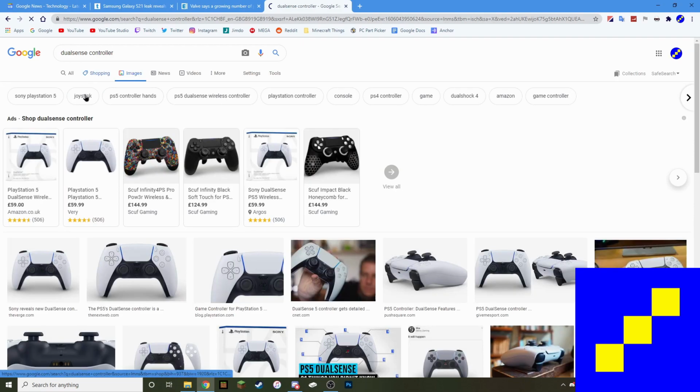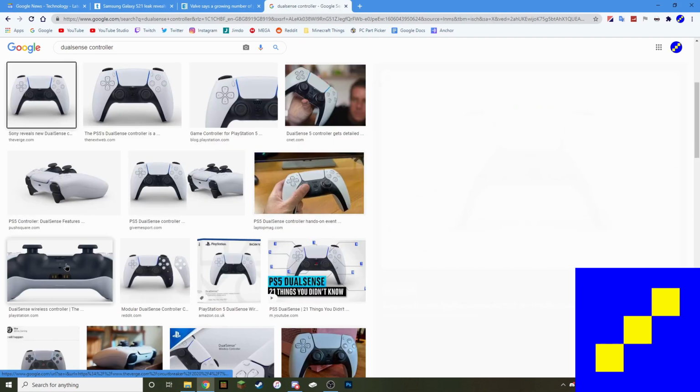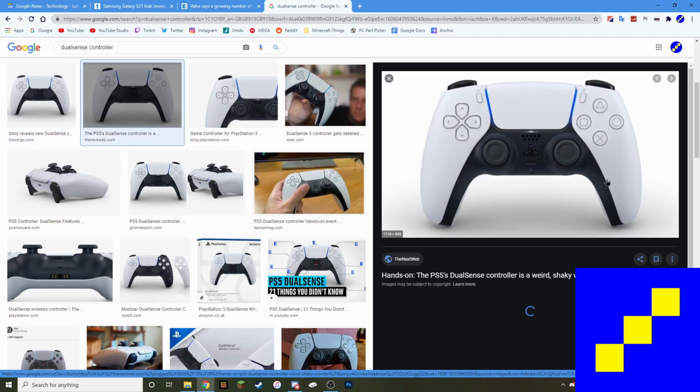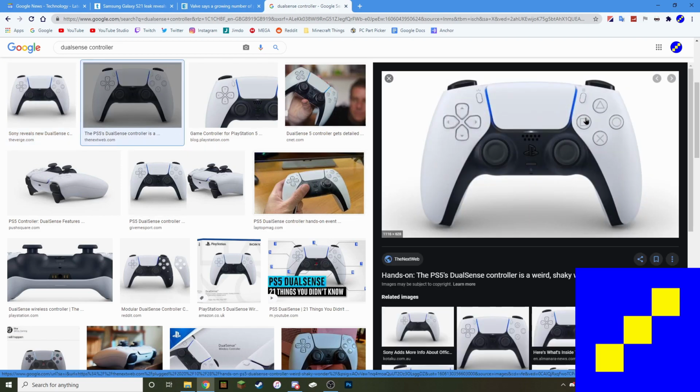Which does look really cool, by the way. I do actually really like this design here and just the way it looks. And we do plan on getting a PS5 as well, so hopefully I'll be able to give my thoughts on the PS5 and its controller. These buttons look a little bit further apart than normal.